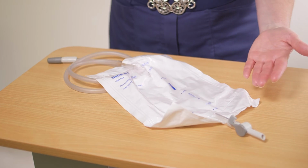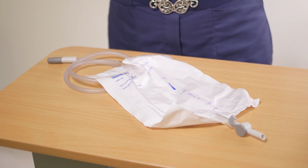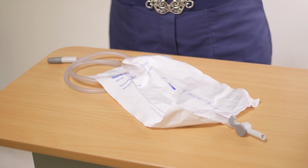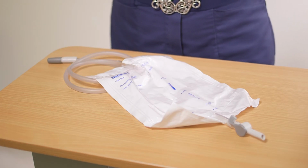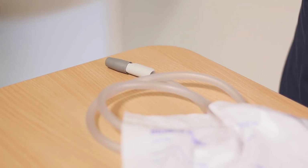This is the night bag. It is a larger capacity bag and can hold 2 to 4 litres of fluid. It is used post-operatively and as a night bag once you are at home. It can be connected directly onto the bottom of the leg bag.